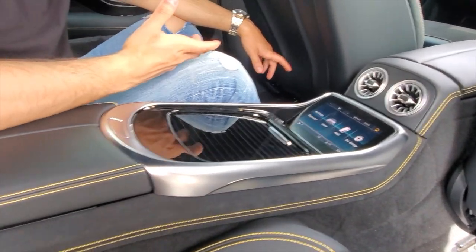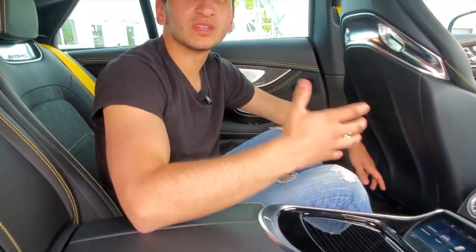And this is what I was saying before. So you can drive this in different ways. You can even sit in the back and act as if this was an S-Class and be chauffeured while you're driving everything.